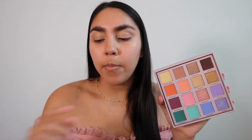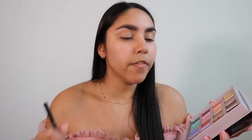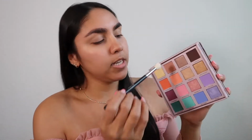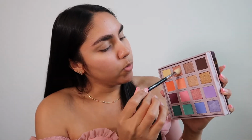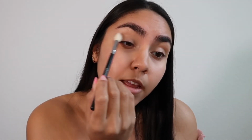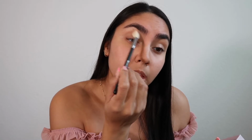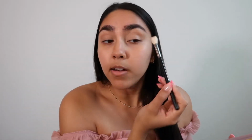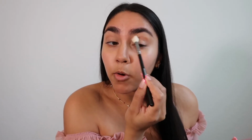So to begin, I'm actually going to dip into kind of a neutral color because I want to add some dimension to my crease. I'm going to dip into Courtship, which is a really pretty warm fawn color. And I'm going to start to buff that into my crease a little bit. I'm placing this super light, not getting super crazy, not going very intense. The whole look that I'm going for is very dreamy, kind of angelic, very romantic.